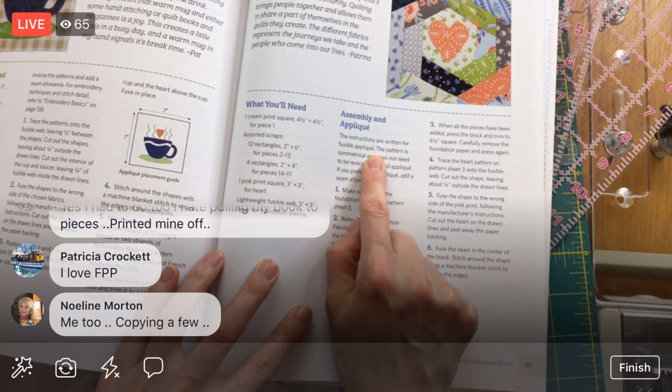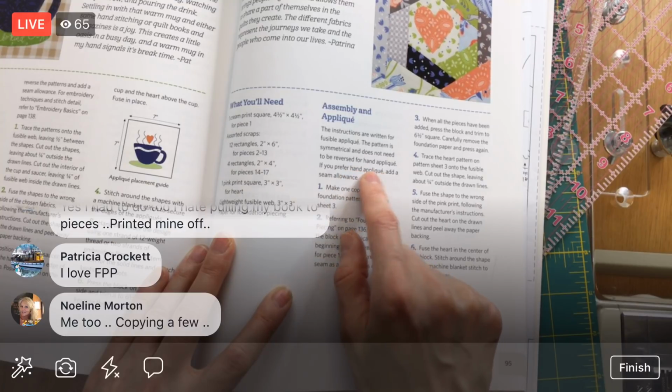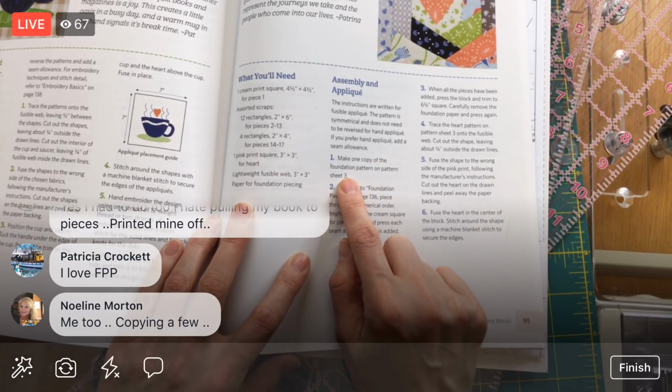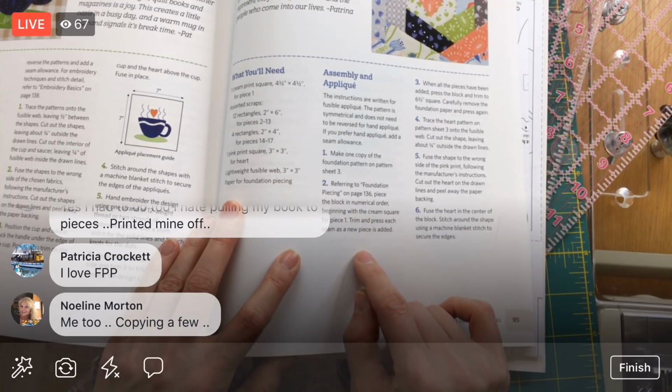Okay. The instructions are written for fusible applique. The pattern is symmetrical and does not need to be reversed for hand applique. Okay, make one copy of the foundation pattern on pattern sheet 3. Okay, that is step 1. I will do that tomorrow. Okay, foundation paper piecing.